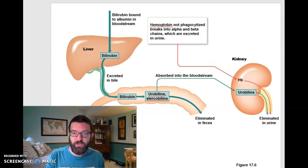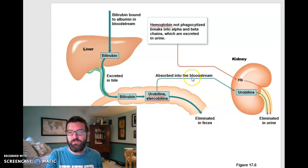Congratulations, you now have a story to tell. And this is a summary of that basic process, right? Bilirubin gets taken out of the blood, put into your intestines, turned into urobilins and stercobilins, which make feces brown. Urobilins get absorbed into the bloodstream, which get taken out by the kidneys and get eliminated in urine, which is then yellow. And who told you that A&P wasn't interesting?